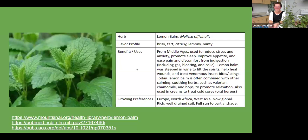Yeah, so lemon balm is an herb that traditionally, through folklore, and again, this is officinalis, it's been used since the beginning of time to help promote sleep and to ease pain and to ease those who are grieving. So that's very interesting. It's really tart and super lemony. The students like to say, oh, this tastes like a lemon drop. This smells like a lemon drop.